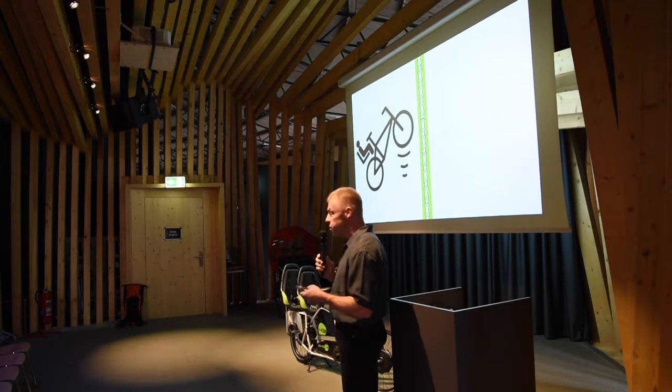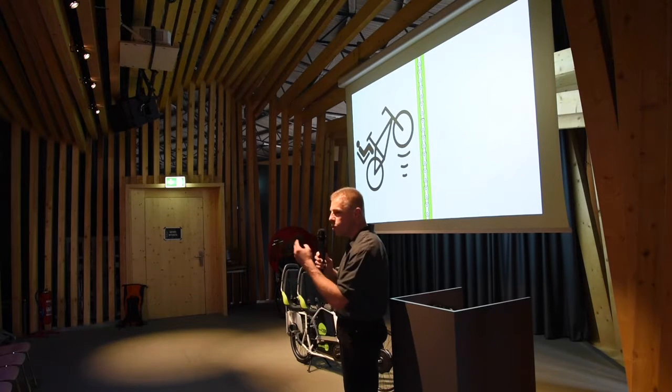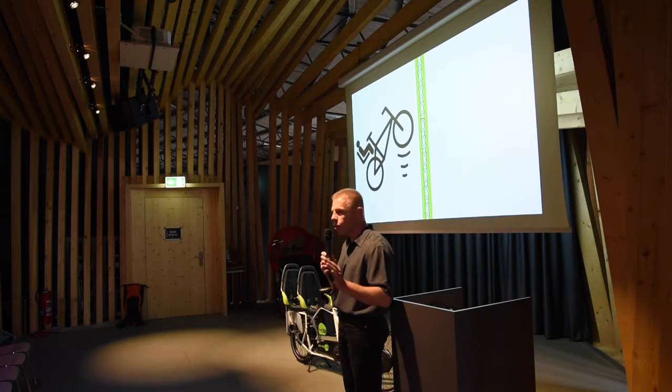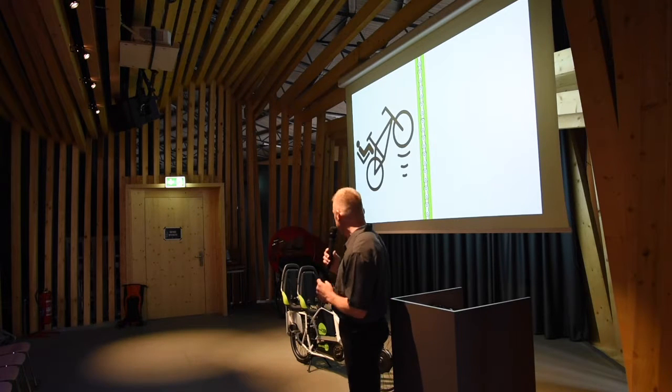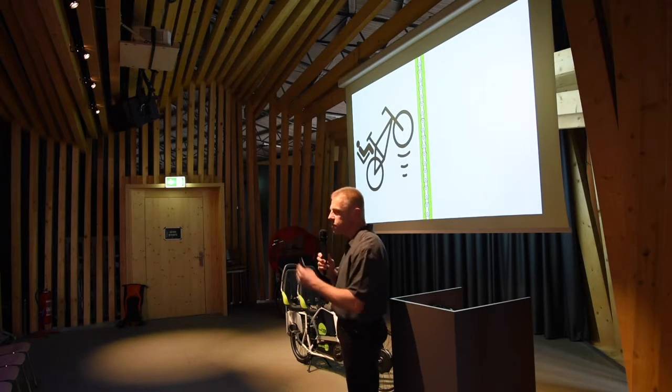The first experience was that his wife, pushing the bike, hit a curb, and the bike went into a wheelie like this, so she got scared. She said, I just don't want to drive the bike anymore. Give me something more heavy, something more stable, something I'm not going to be afraid of. But that's not a solution. Heavy, you carry this weight all the time.